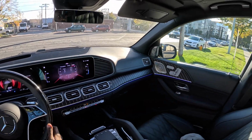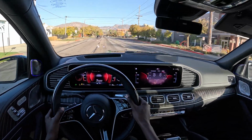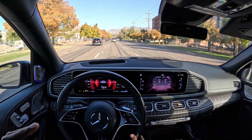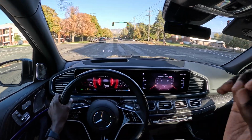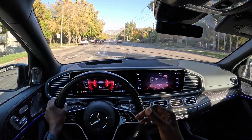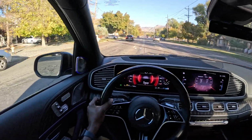This car is so quiet, can barely hear anything outside. Wow, it drives so smooth. The Airmatic suspension is truly one of a kind. This car also has the E-Active body control, which means it sort of leans around the corners. It has a variable torque distribution system. The 4MATIC all-wheel drive is also variable as well, which means based on the road conditions and how you drive, it can vary the torque on this car and send it to any axle, front or the rear, ensuring you have a truly remarkable driving experience on this GLS 600.